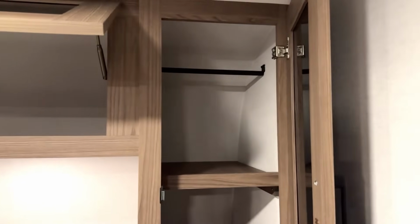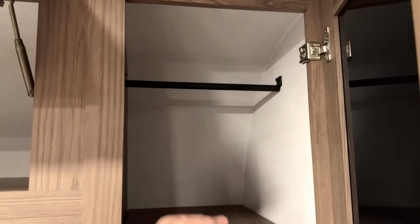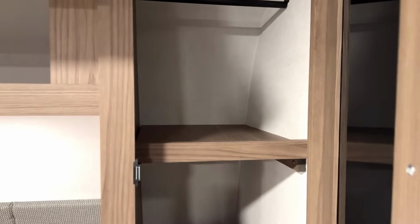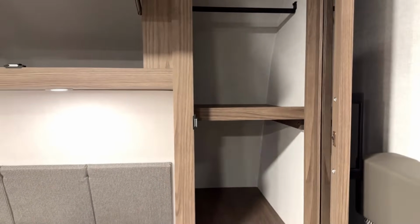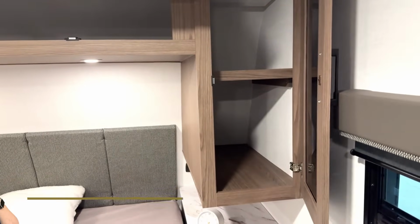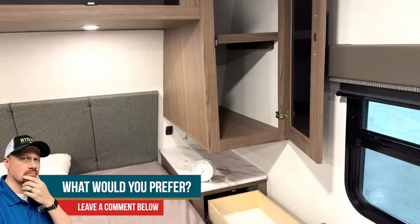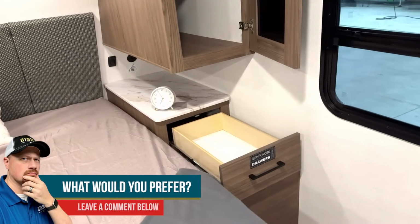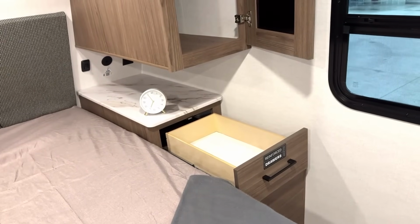Also, some people really want and need their hanging storage. And some people say, I have no use to hang anything. I need all of the folding shelf clothing space I can get. So they give you a choice. You can hang it, pack it, rack it, stack it, however you feel like it. And again, the easy extension drawers on either side of the bed.